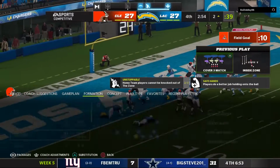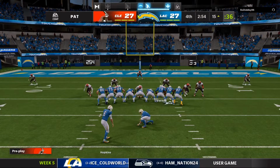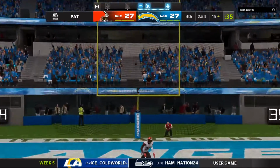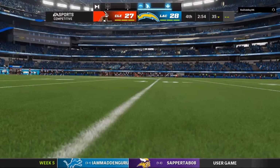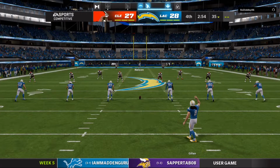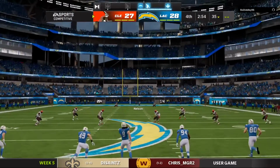And the Chargers can now take the lead with the extra point. On is Hopkins now for the extra point. And with that, his guys take the lead here by a point. Makes the score Chargers 28, Browns 27. Set now to kick this one away, and off it goes.